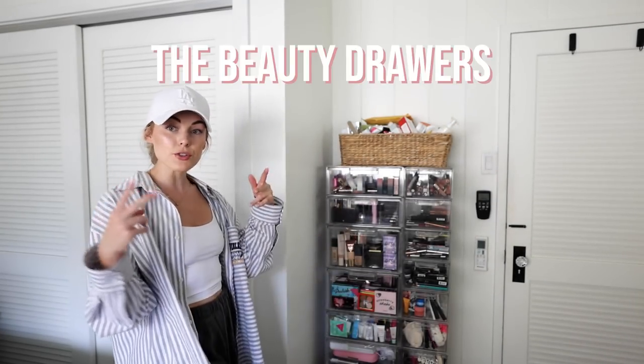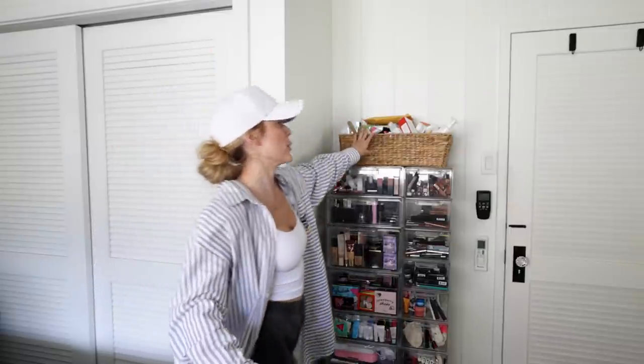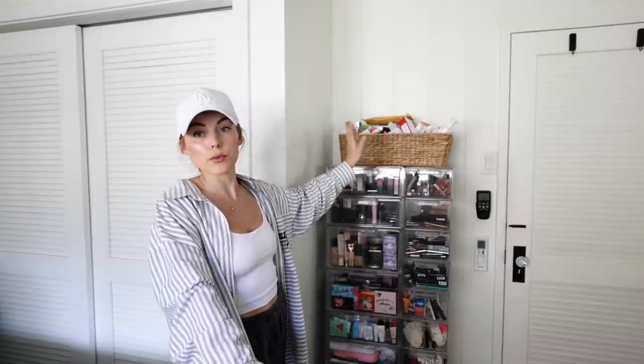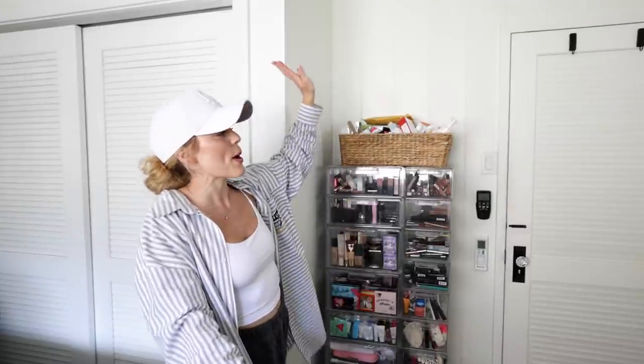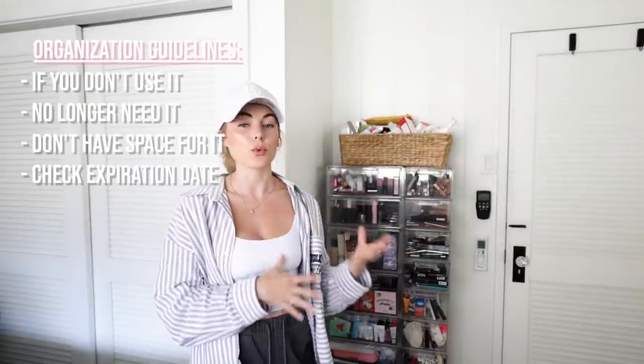So for today's video, we are going to be starting in my guest room, which also has all of my beauty products in drawers. This is like my new arrivals bin. This actually needs to be gone through, sorted, and organized into either my closet out in the hallway or into these drawers.